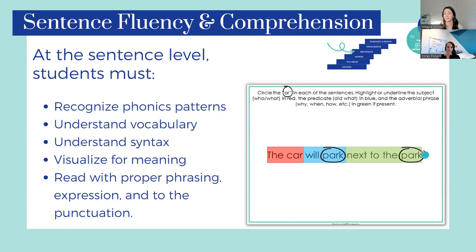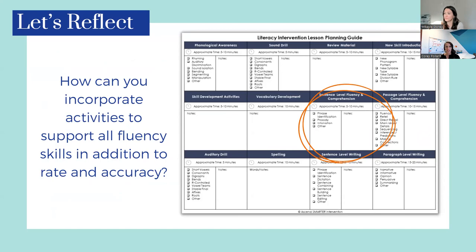And it's great to even have students think about, what would it be if we had an exclamation? What would it be if we had a question? The car will park next to the park. You can start to think through some of that, and it provides a great opportunity for repeated reads, because each time they're reading it a little bit differently, which is starting to build up fluency as well.